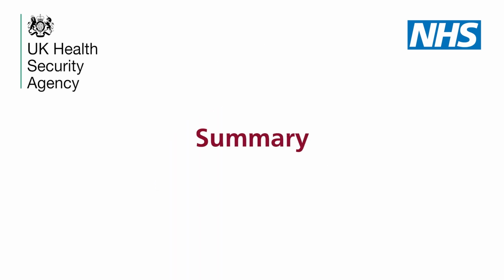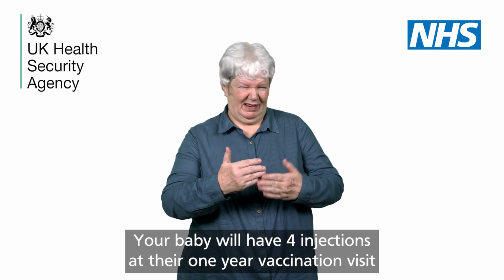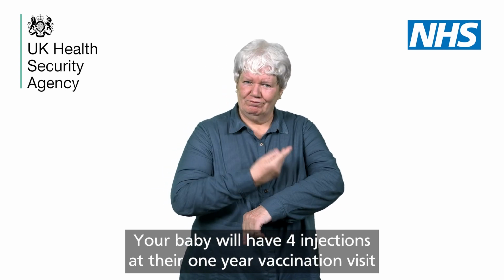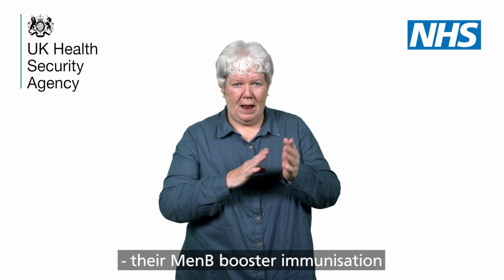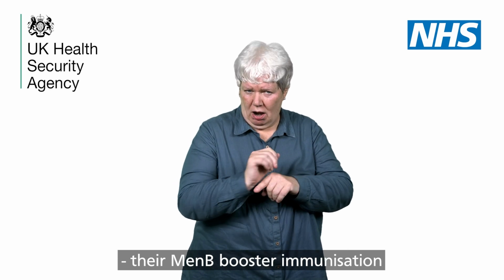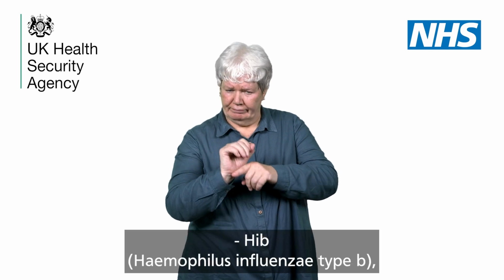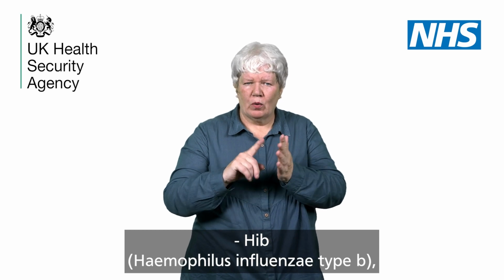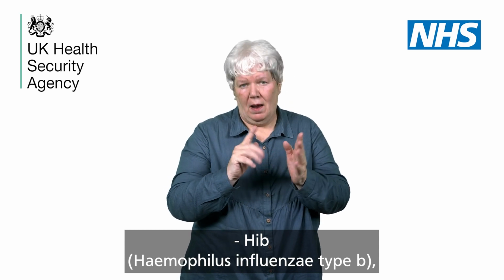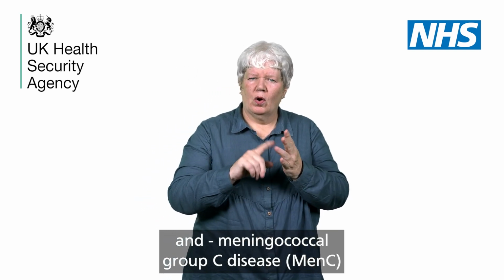Summary. Which immunisation will my baby have at 1 year of age? Your baby will have 4 injections at their 1-year vaccination visit, including their Men B booster immunisation, a Hib Men C immunisation against Hib, Haemophilus influenzae type B, and meningococcal group C disease, Men C.